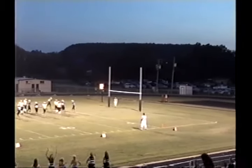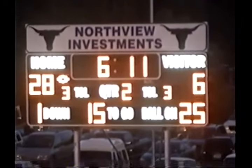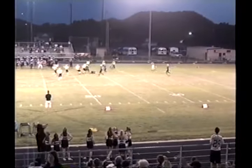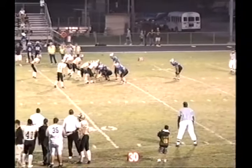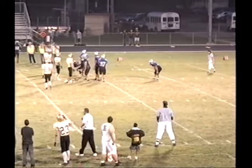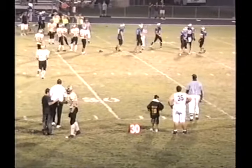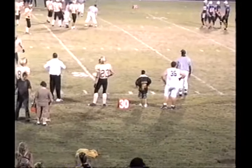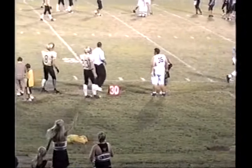There's a kick. And it's good. There's a kick, a short kick, and bouncing around out there and taken by number 12. Cowboys, first down. And the whistle blows. Illegal procedure against the Cowboys. That will back them up 5 yards.